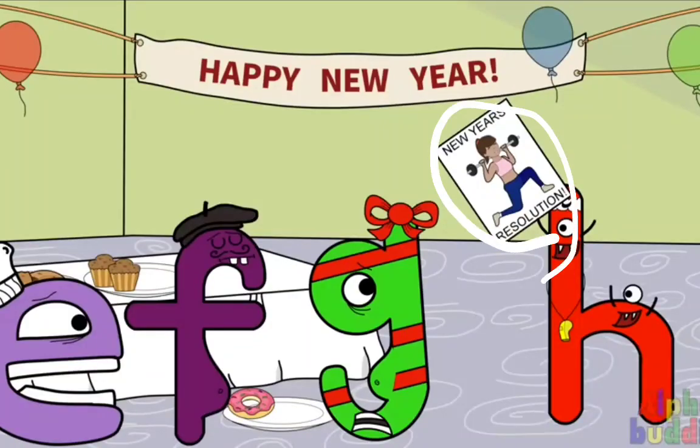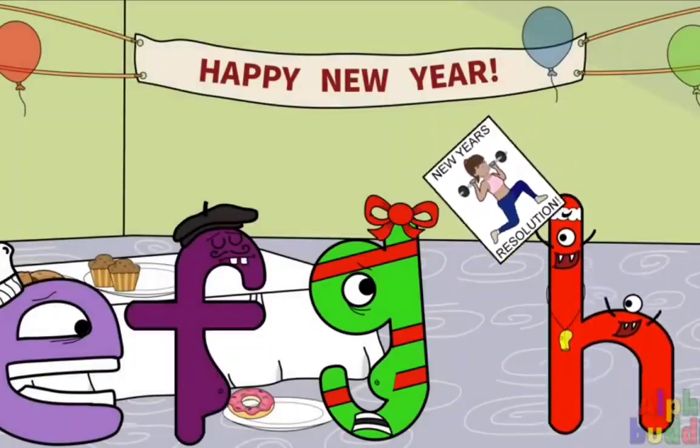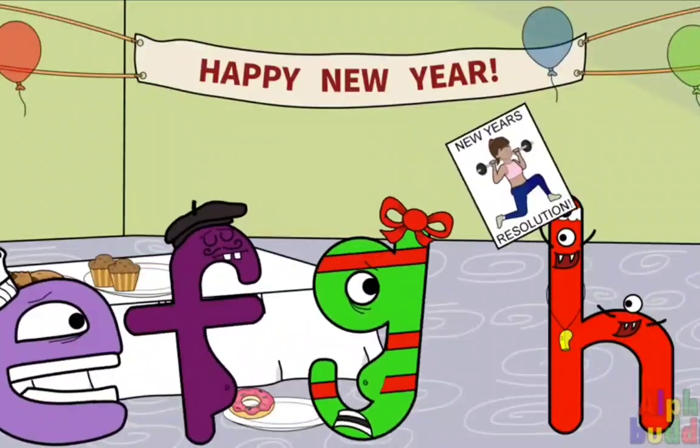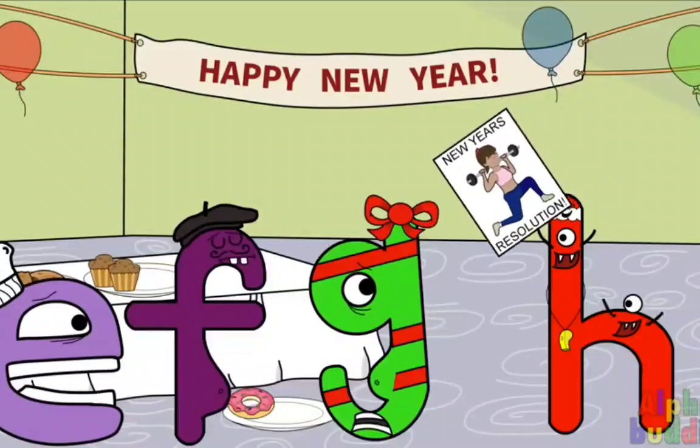And holding a poster that says New Year's resolution. H was hosting a gym, and E and F and G were going to the gym first thing in the morning.